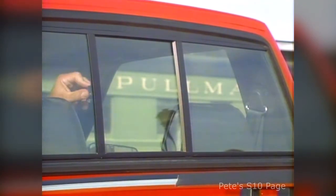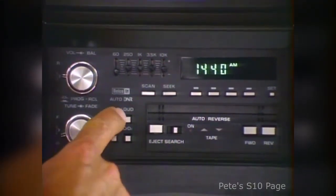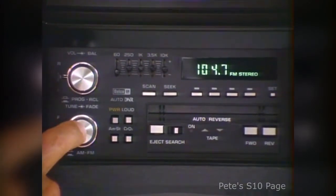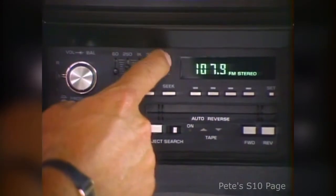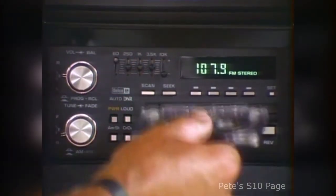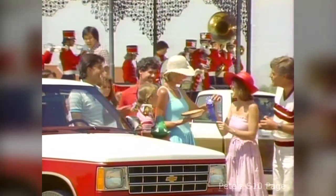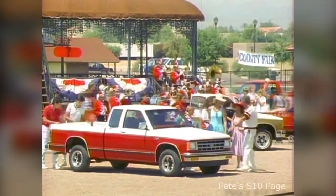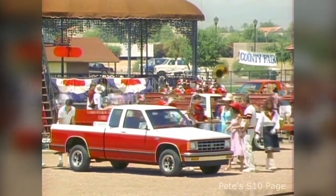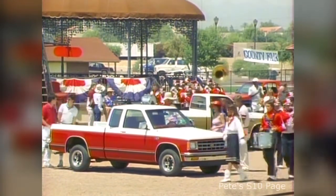An optional sliding rear window provides excellent ventilation. And all S10 pickups are available with a choice of sound systems, including this AM/FM stereo with digital clock, seek and scan, graphic equalizer, and cassette, which can add to the enjoyment of driving. Step right up and meet the Blue Ribbon team of S10 pickups, featuring the work-tough performance, efficiency, and versatility that today's compact pickup buyers demand.